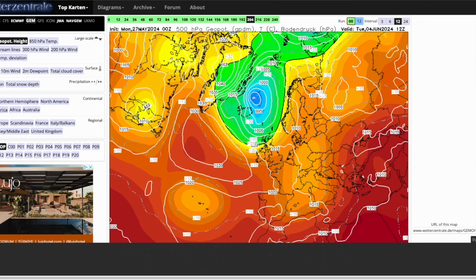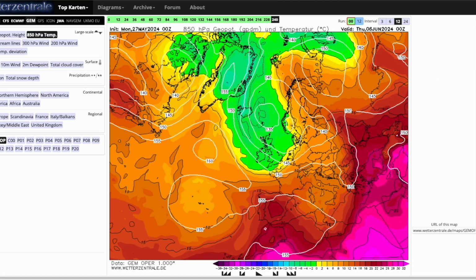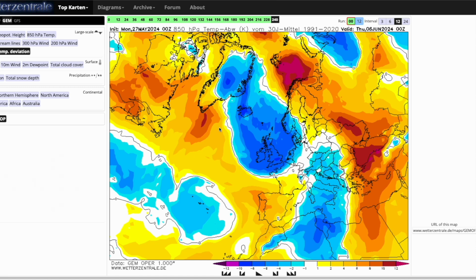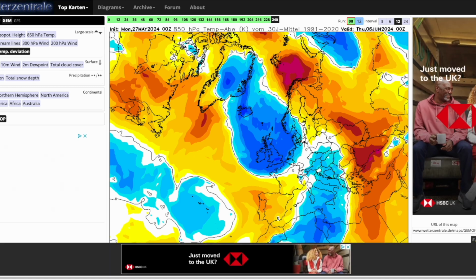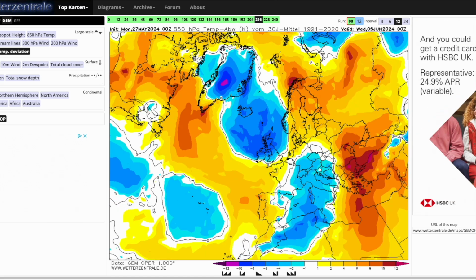And then towards day 10, a bit earlier than the GFS, that high pressure moves westwards and we do open the doors to a proper northerly wind. The -5 isotherm's even getting close to northern Scotland, and the 0 degree isotherm moves through the whole of the United Kingdom. And you can see it is a pretty cold blast indeed. So that does not look good at all.